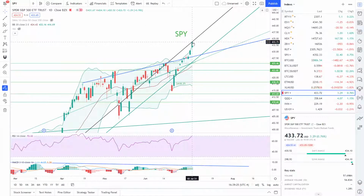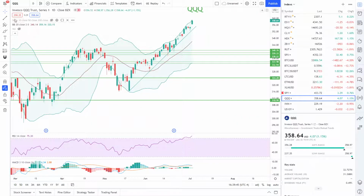So we just have to see how the other indices are doing as well to see whether or not the SPY has more room to go and can break this level to the upside. Otherwise, this is going to remain as the level of resistance, and 434.50 needs to break tomorrow. All right, so that's that on the SPY. Let's check out the Qs and the rest of the indices.